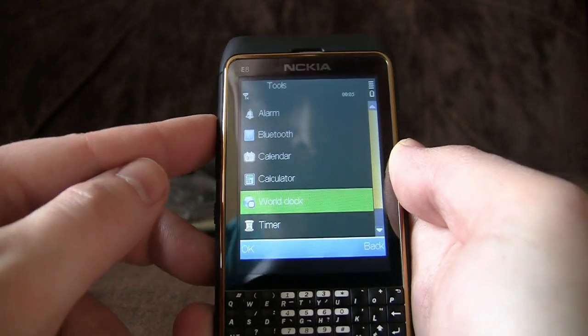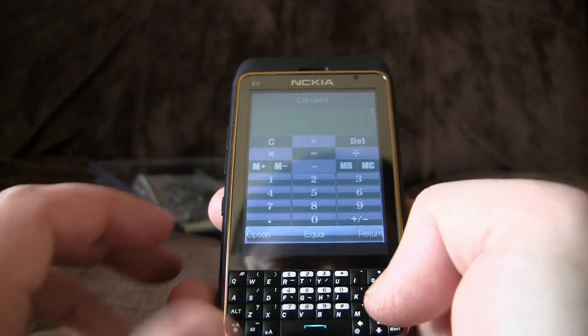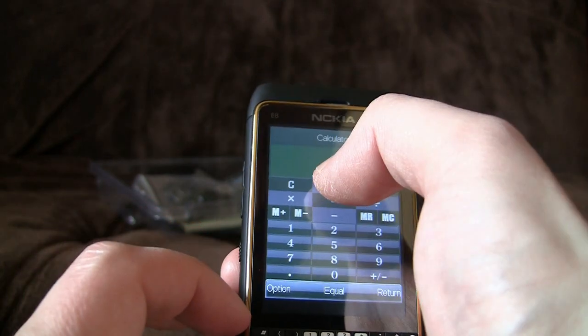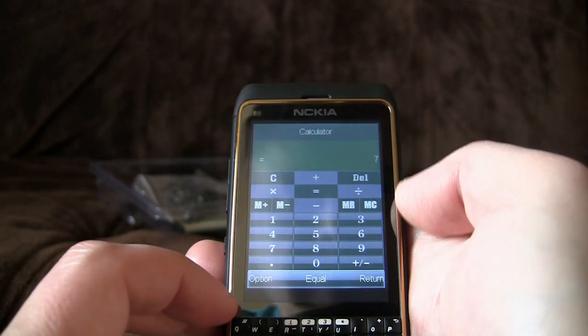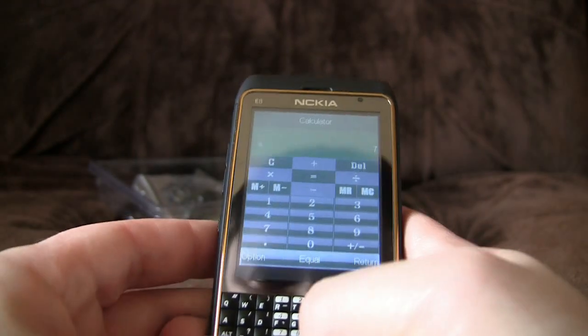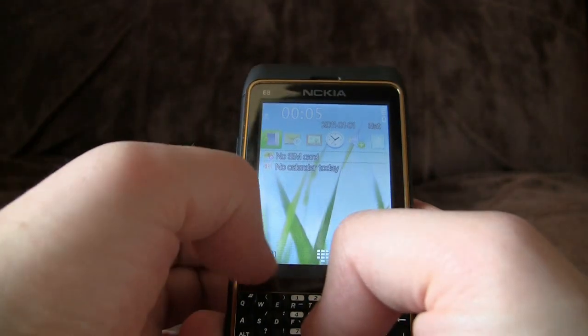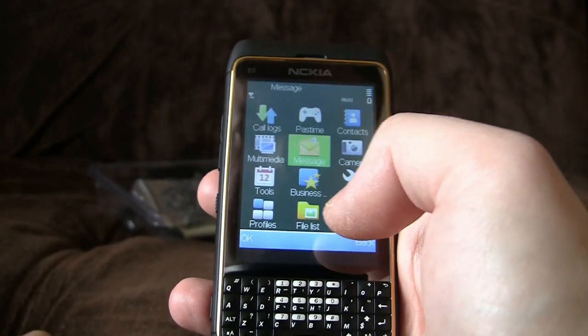Right, go on calculator then. 5, where's plus? There we go. Plus 2 equals 7. There we go, that's the only useful thing this has done so far. Right, take us out. What else have we got? The tools are a bit of a bust, weren't they? Man, this touchscreen is horrible.